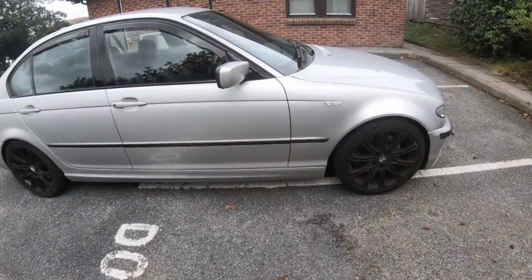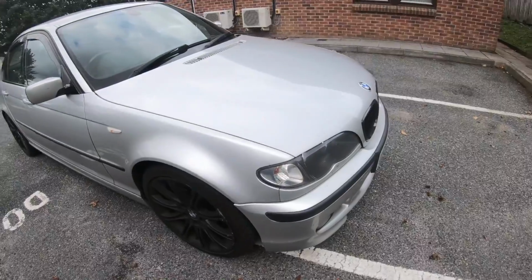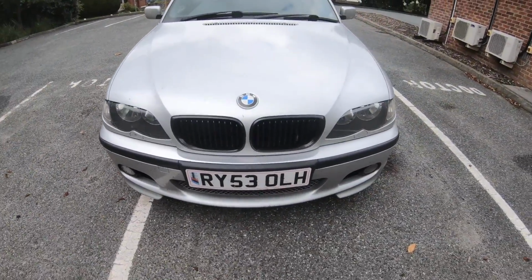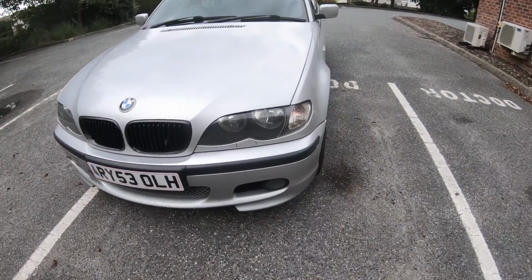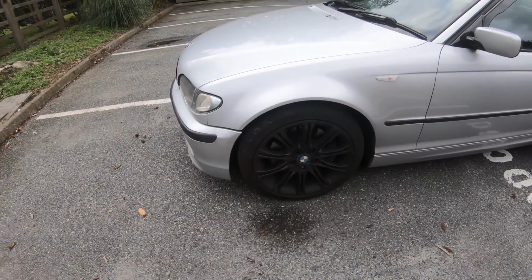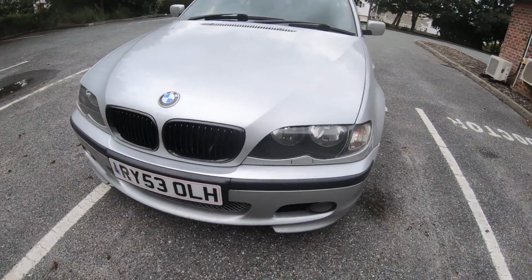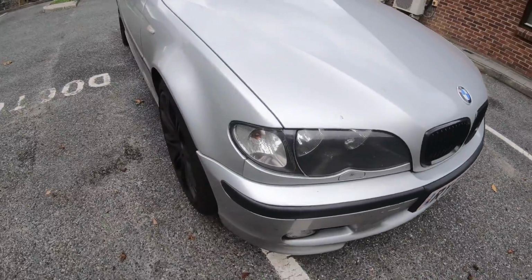Okay guys, so as you can see here, this is the E46, which is my Mrs.'s one, as I always tell you guys. It's a bit dirty because it hasn't been washed, but as you'll see here, this is an M Sport 1 and we're going to go over the common problems of this car. As you'll see, it's got the MV2 alloys, which is correct for this year on an M Sport, because any before, I believe 03, had the MV1s, which are more straight wheels.